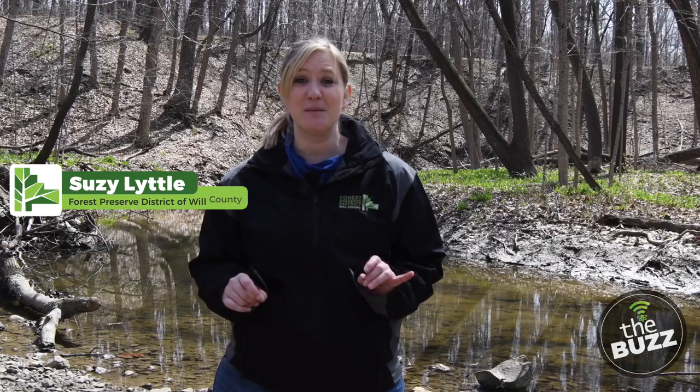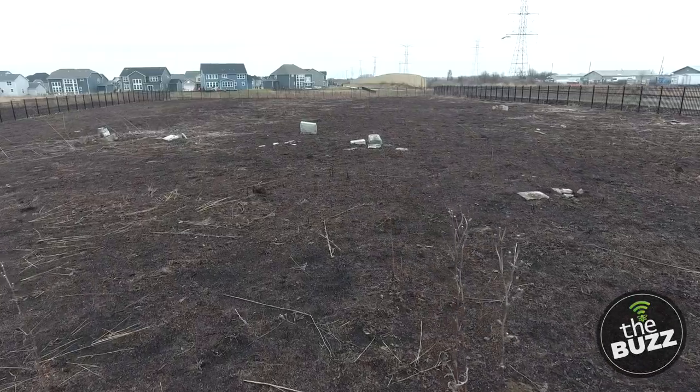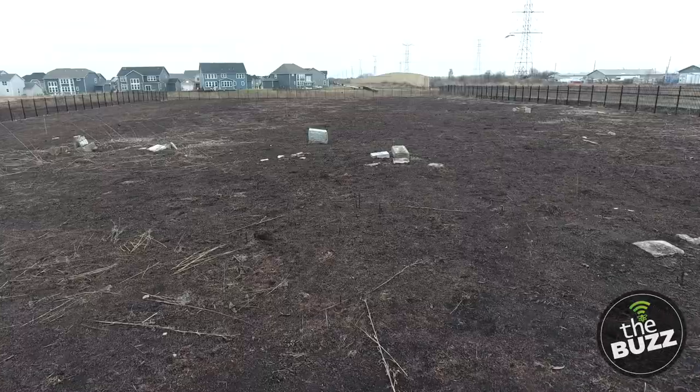Spring is making its way into the preserves, but before it completely arrives, our crews are busy prescribed burning the preserves, including Vermont Cemetery Preserve. So we're gonna head there first because now we have a rare look at some gravestones that we didn't see in a previous episode. Then let's explore the new sights, sounds, and even smells that spring is ushering in. It's time to embrace a new season on this episode of The Buzz.